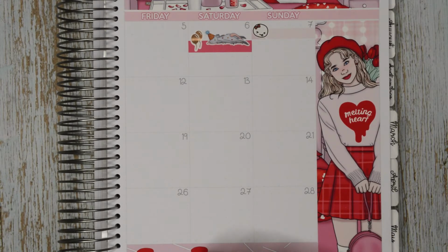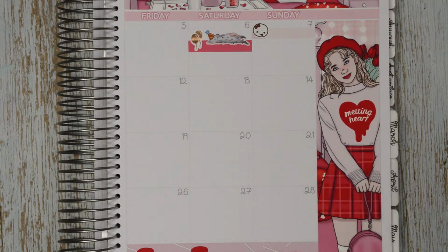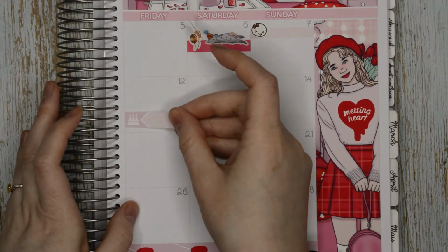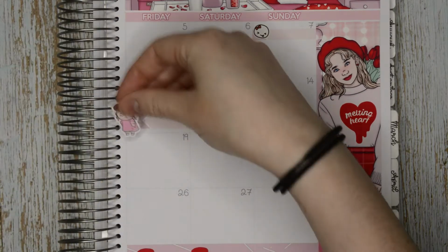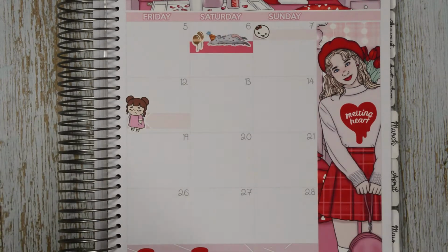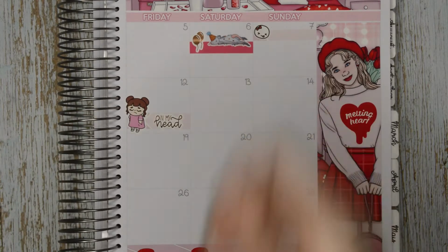Conversely, on the 12th, I'm going to mark that I was having a really bad mental health day. I just was not in the right place and not really coping well with life. I think I'm going to pull that down to the bottom there. And I've got quite a big sticker for it. So I think the girl's just going to stand at the bottom of the box. And I've just got an "in my head" script there.